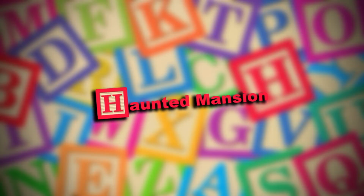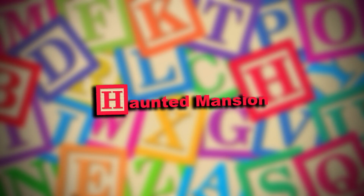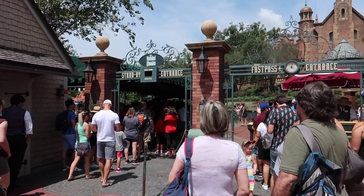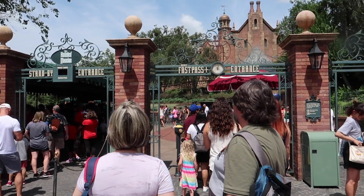That is always a super fun show to watch. It's very short, but it's very funny. I like it. It's a cool addition to Liberty Square. So my next stop is going to be the Haunted Mansion. I think I finally have a fast pass I might actually use because it's a 30-minute wait for Haunted Mansion right now. So I think I'm going to fast pass it.